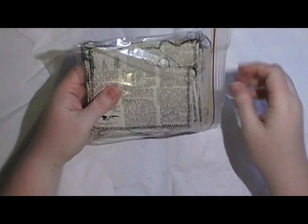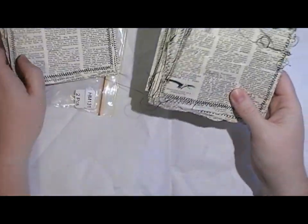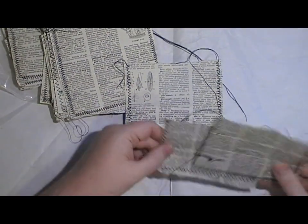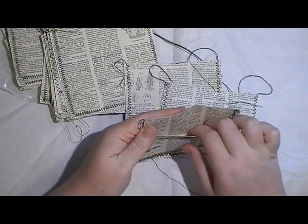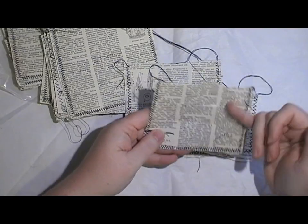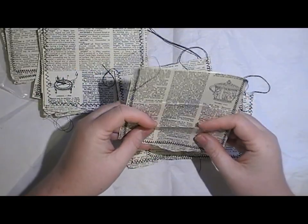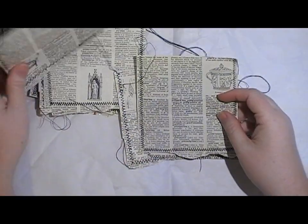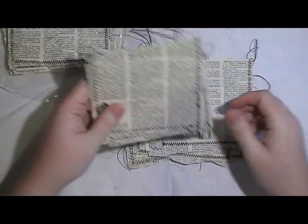So then we've got, these are the ones I actually originally started with. These are all made out of an encyclopedia book. A lot of them have little pictures, and these ones are sent at random. Again, they have the three pockets, and I've tried to offset the text slightly so you can see the different pockets. On some of them, they are all lined up. It just depends on what look I was looking for. So there's some different ones in here.